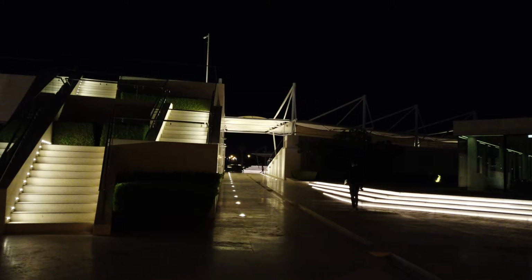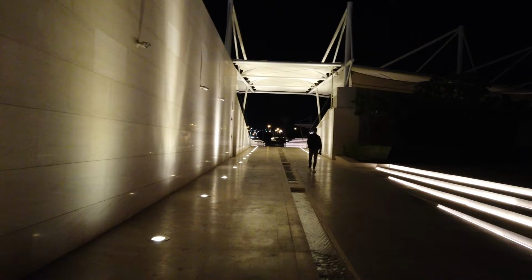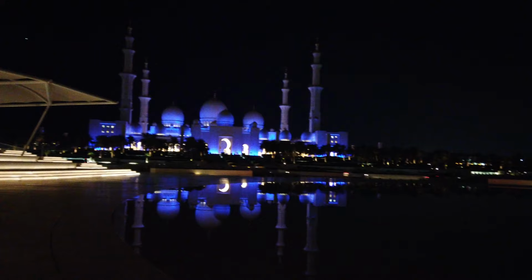Once you are done visiting Sheikh Zayed Grand Mosque, make sure you stop by Wahat Al Karama, located just across the street. At the center of this beautiful monument is the best place to take a fantastic photograph of the mosque, especially at night. With the water's reflection, you'll have a beautiful image to remember your visit forever.